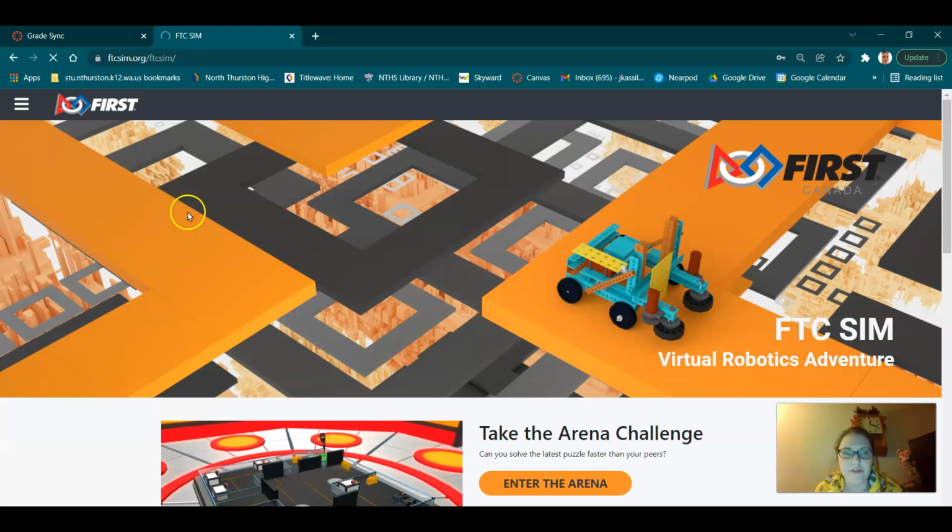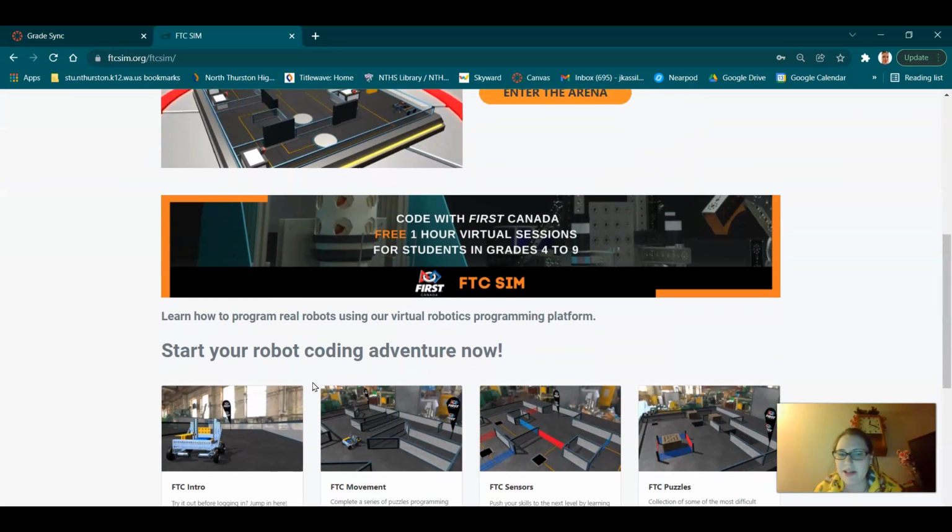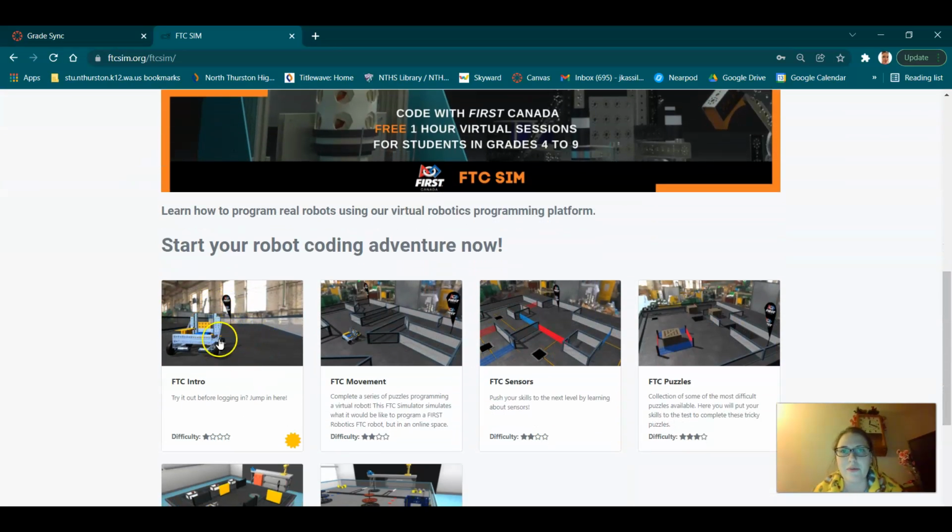If you are still on the first one, the FTC intro, keep working on that one. Finish that one first. Same thing with the FTC movement. This one is really great. It helps you practice a lot of those things that have to be repeated as you go through code, and is really worth doing. The sensors gets fun. Now you are able to start doing some interesting things.